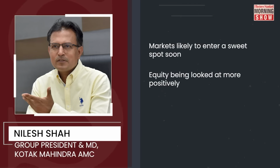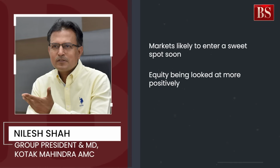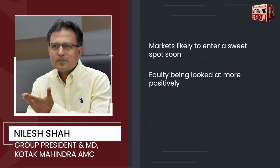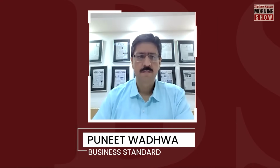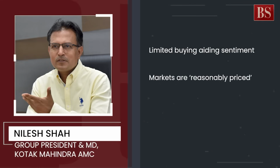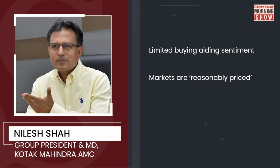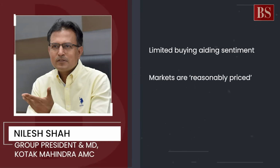And we are hitting a sweet spot in the market where there are more buyers. It's domestic mutual funds who continue to get SIP flows, whether it's insurance companies who continue to get premium income, retail and high net worth individuals who are now looking at equity far more positively, and foreign portfolio investors. The supply from IPO, QIP, OFS divestment has not yet begun. And hence, we are in a sweet spot where limited buying is positively impacting stock prices. More importantly, we are not very far away from fundamentals. We continue to remain reasonably priced, neither too expensive nor too cheap.